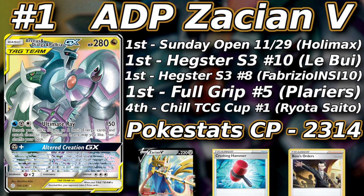Drawing extra prize cards, being able to finish games in as little as 3 turns total to draw 6 prize cards with relative ease is absolutely disgusting. As a player, I'm not a personal fan of ADPZATION. I will play it for events if I feel it's the strongest play for me. I think ADPZATION's a really good way for you to get some Pokestats CP, as you can tell, with it being the number 1 deck. But it's one of those things where I don't know.